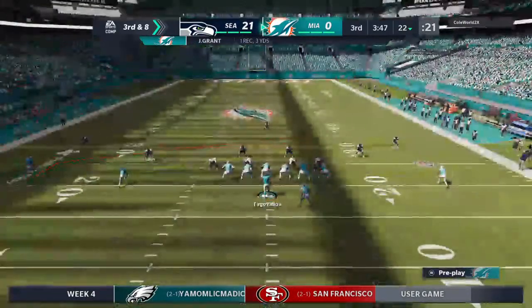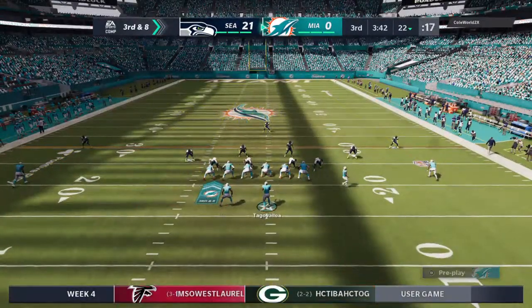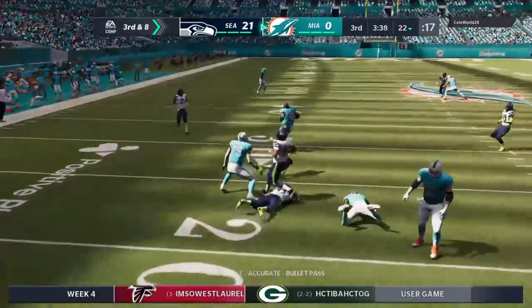Complete to Jack. When you see zone defense and you know you've got a drag route on as your primary call, you've got to be really careful as a passer about how far you let your guy go because he might wander into some tough coverage.